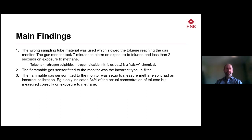The next significant effect was that the gas sensor was fitted with a filter, which is designed to improve the response of the sensor to alkanes such as methane and propane by filtering out volatile organic carbons, you guessed it, such as toluene. Finally, although all flammable gas sensors are responsive to all flammable gases, they are only accurate when measuring one to which they'd been calibrated. And in this case, the gas monitor was calibrated with methane, which meant that it would indicate only 34% of the actual concentration of toluene. So all these factors resulted in the gas monitor being very slow to respond, and when it did finally respond, having a much reduced response.